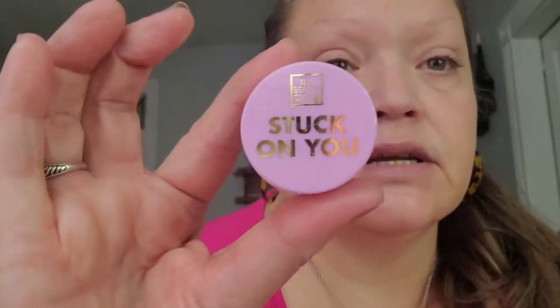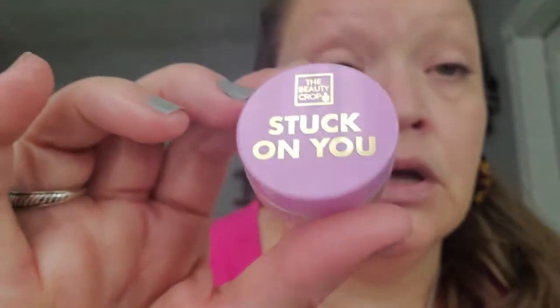I'm going to do what I typically would do with my brows, which is powder first, then hair-like strokes with the pencil. Maybe some brow mascara. Big maybe. Not sure about that yet. Then I'm going to, I went ahead and pulled it out of my stash, the Stuck On You by the Beauty Crop eye primer. When I get done with my brows, I'm going to put this on, give it a minute to set while I add on some blush and some bronzer and highlight.